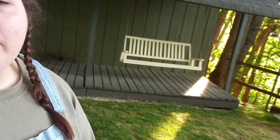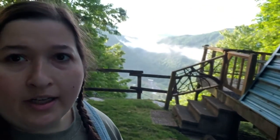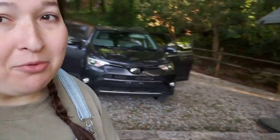I'll take a moment to do one last swing in the porch swing, overlooking this view. I'm not ready to go. I mean, we're ready, we're all packed, but I'm just not ready mentally to go back to real life.